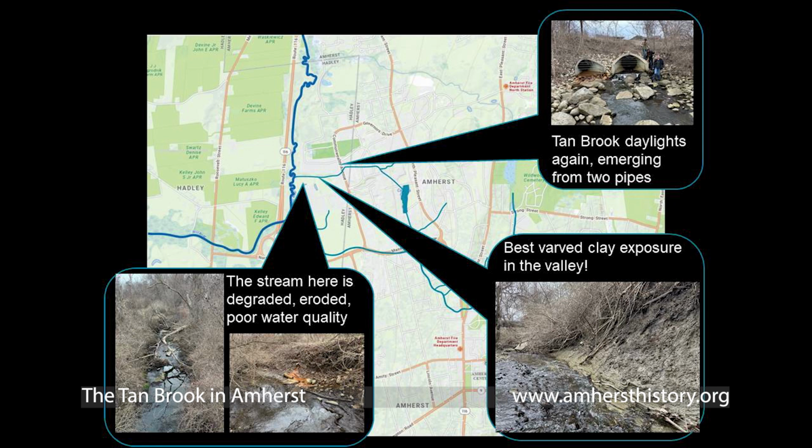So there's 2 pipes that come out of here somewhere. Those are right here, just below Commonwealth Ave, these two pipes pop out, and they're pretty big. Look, there's my students for scale. Some of us are very fond of this section of the stream because it's a really nice exposure of the varved clays from Lake Hitchcock.